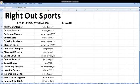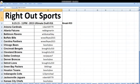All right, guys, up next is 2013 Black. This will be number 90, and this ended Saturday on eBay, guys. No. Oh, I'm sorry, my fault. 15 Ultimate Draft. 15 next. Ultimate Draft is number first. 16. I apologize. This is number 16. Sorry about that.